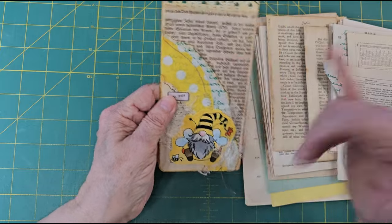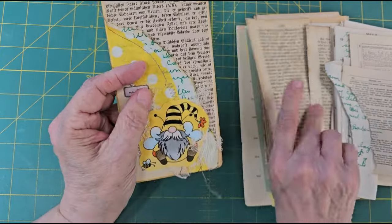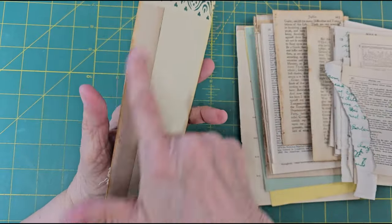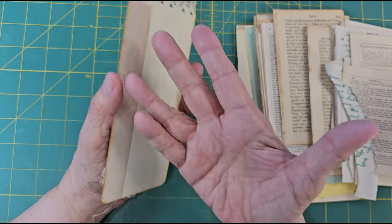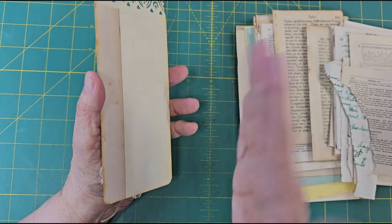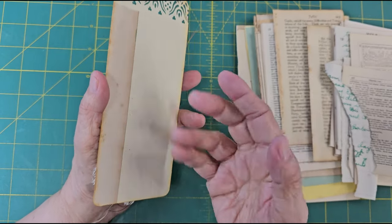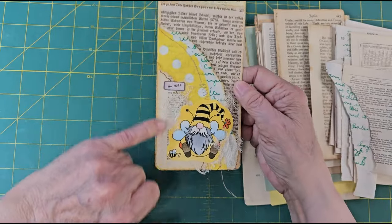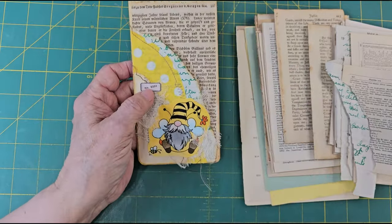So what I laid down first was I found one of my book pages. I took one of those and I glued it to my card here and I wrapped it around. It adds just a little bit of strength and just a little bit of interest, just to show the vintage side of it. And I didn't ink this at all. This is just natural edging, natural aging. So then I went ahead and glued this on, decided to turn it into a pocket, a little sleeve there.